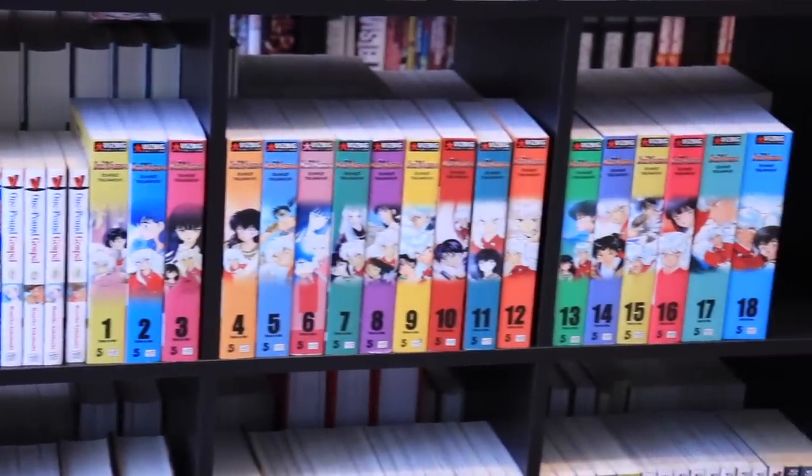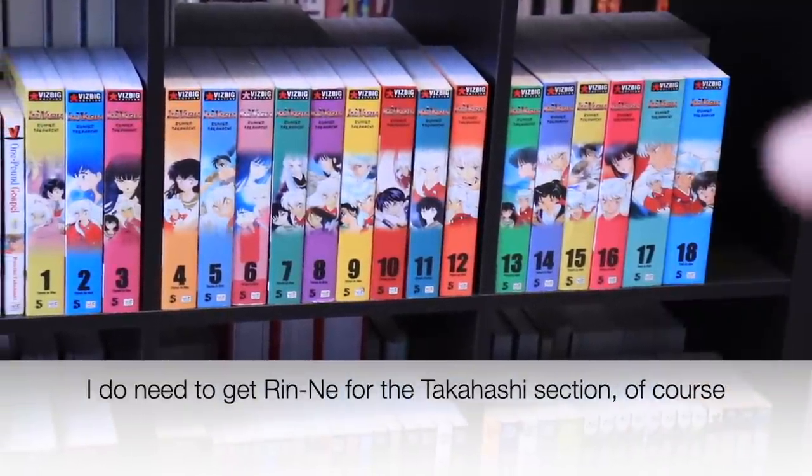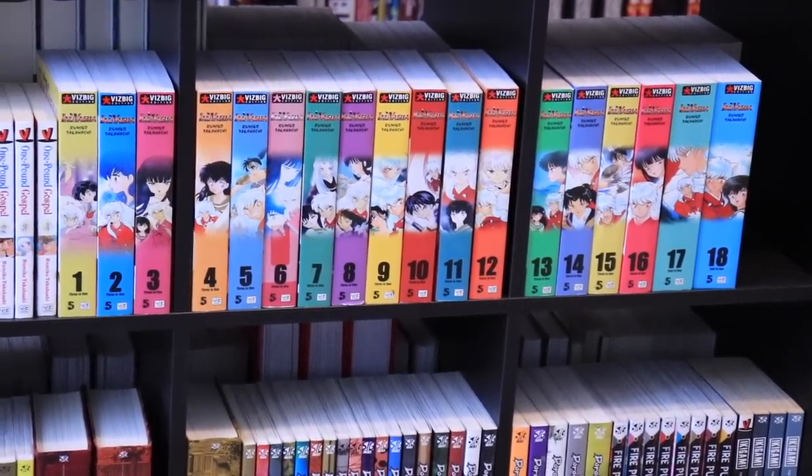And then next to Ranma 1/2, we have One Pound Gospel and the Inuyasha Viz Big Editions. I left a little bit of space, you can see, next to Inuyasha right there, so I can have space for a couple more volumes of Takahashi work on this shelf before I start having to beat myself up.